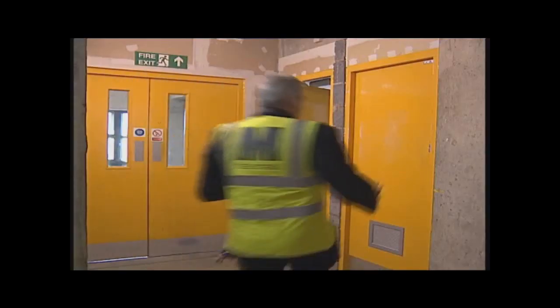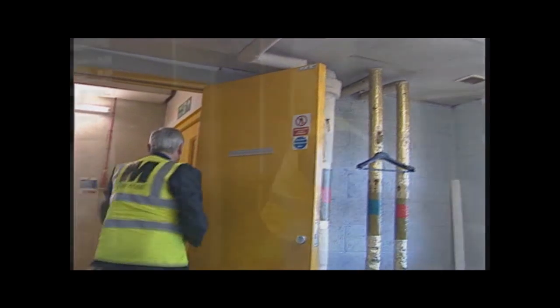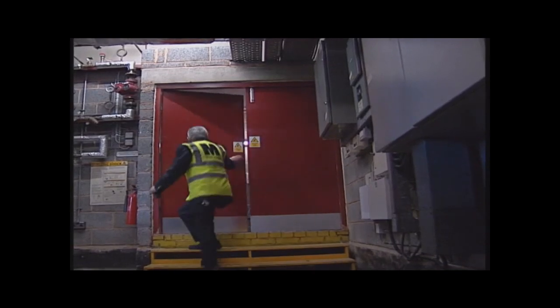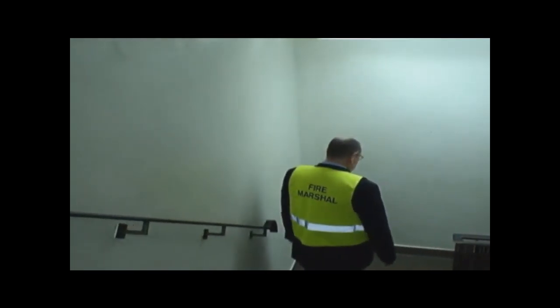They should begin checking the area at the furthest point from the fire exit so that they're always working towards a place of safety. The check must include any toilets or changing rooms, stock rooms, and any areas which are not normally occupied. Once they've completed their checks, they must leave and report to the nominated assembly area.